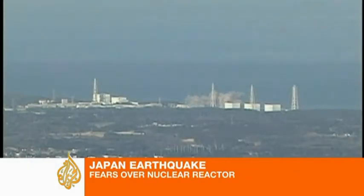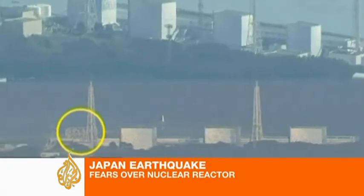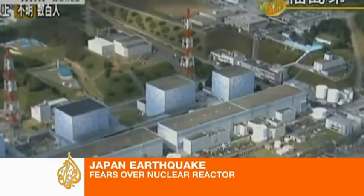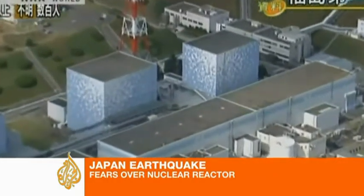The sickening sight of a nuclear reactor building vanishing in an instant. The blast at the Daiichi nuclear power plant in Fukushima was above Reactor 1, seen here circled in yellow. Its outer structure is gone. The government says it was the result of gases mixing outside the core, which retains its own casing, and that radiation levels have decreased since.